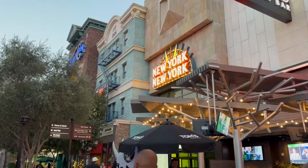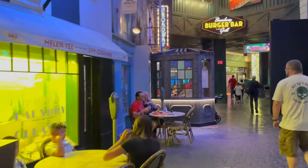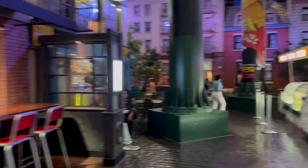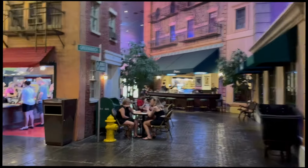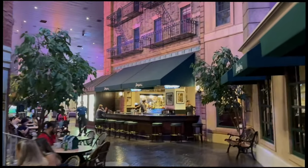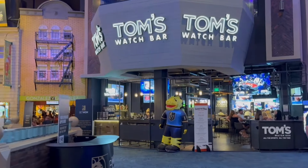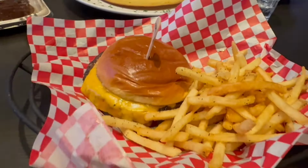We went next door to New York, New York. That's the hotel with the roller coaster on its roof. After a lunch of alcohol-infused slushies, we were really just looking for a place that we could get in there, sit down, eat dinner, and not pay an exorbitant amount of money for it. There are a lot of good options in New York, and I love going in there just because it looks like New York City. We ended up at Tom's Watch Bar. We got seated quickly. The food was good.